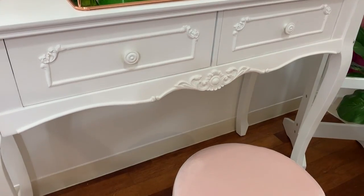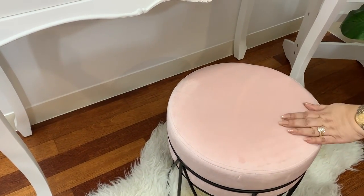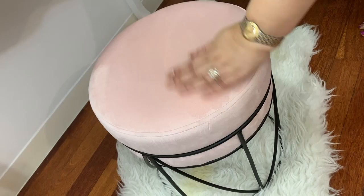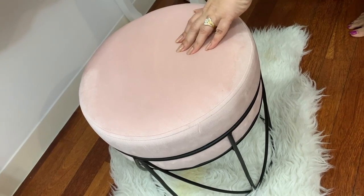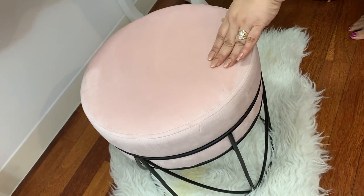Below that is her stool. It's almost like a pouf with a black metal base. We are considering spray painting this in white, but that remains to be seen until we move. I do like the velvety fabric on the cushion. The stool is great for her to use when she does her makeup, but it also serves as additional seating when her friends and her brothers visit her room.